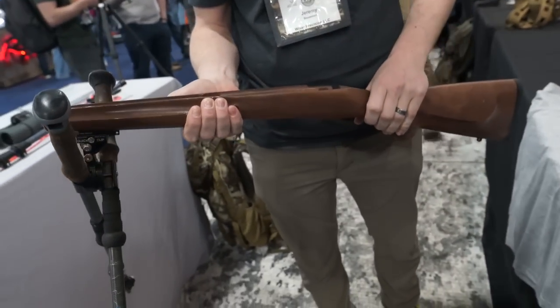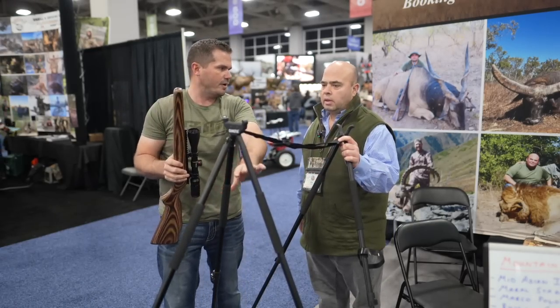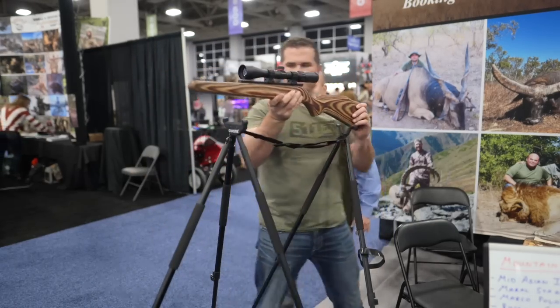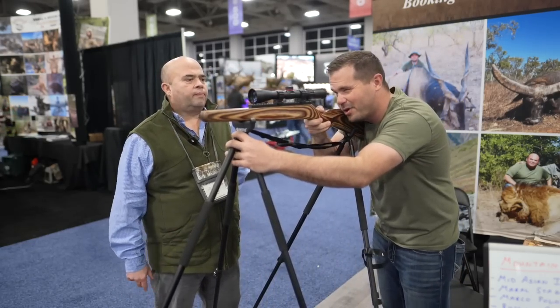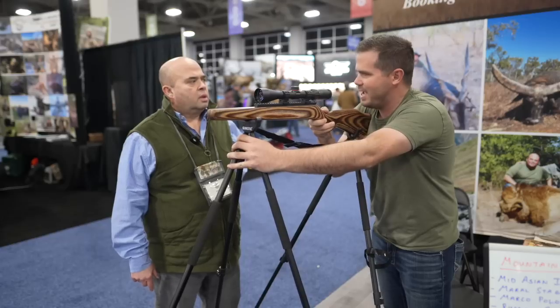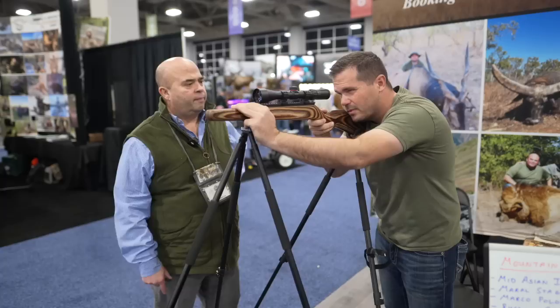So this is called gun sticks. The idea for this is you have kind of a backrest and a front rest. Can I try this? Yeah, absolutely. These are pretty popular in South Africa. We see this a lot. In Europe we do. Yeah. We don't see them very much in the US. No, they're kind of new over here, and we're probably the only American company selling them.